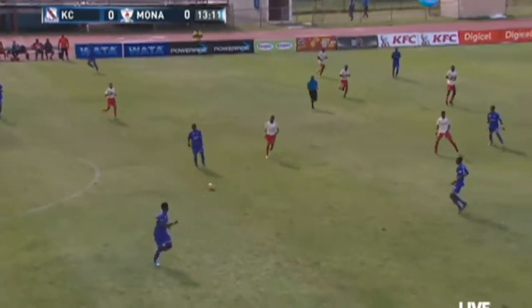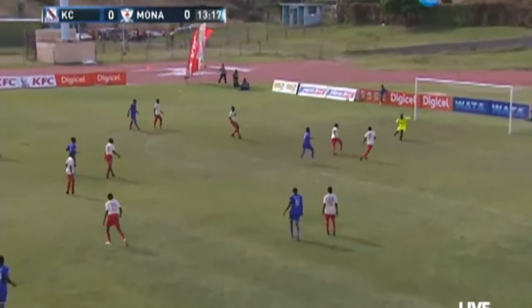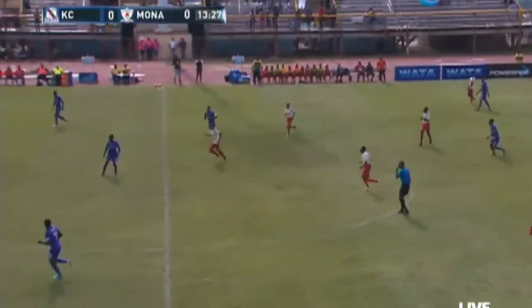Thomas, they call him Conte, finds Pusey. Pusey didn't hit the target from inside the area, but no problems there for Cleghorn. Thomas not only suspects he plays like a Conte, but certainly looks the figure as well.